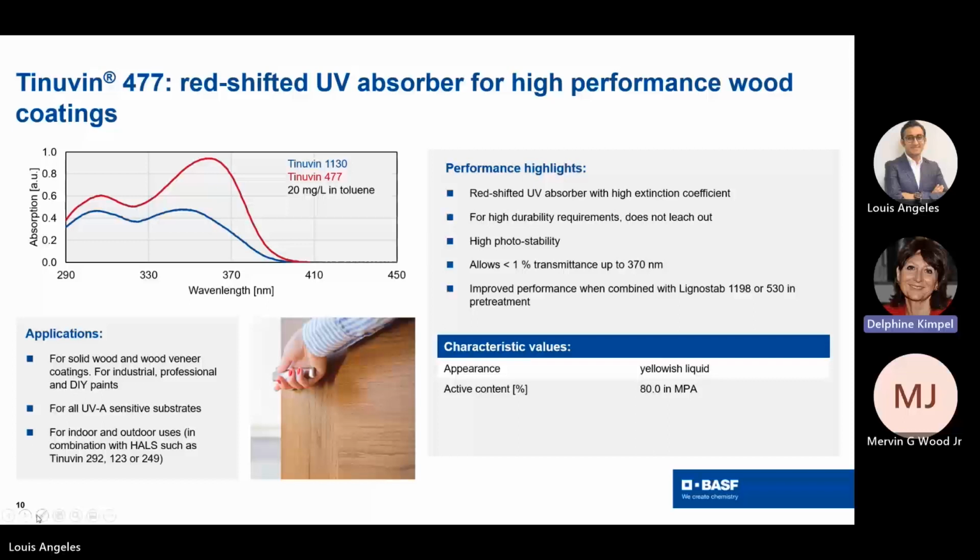So this product 477 is very performant with regard to protecting the wood and the lignin itself. This product can be used for professional or industrial woods, or do-it-yourself. So it is not a problem to use it, whether it is sprayed, dipped or brushed. You can use it as you like. And of course, it needs to be combined with a topcoat when it goes outside, so for outdoor uses. This is a product which is liquid, 80% in delivery form. If you can, Louis, we can just go to the next slide. And I will explain why it is important to have a red-shifted UV absorber.